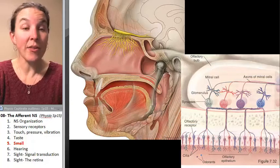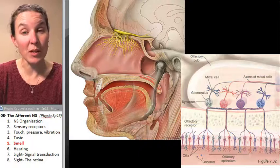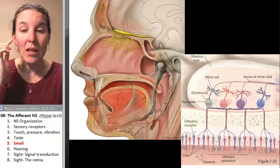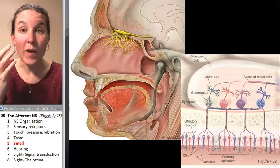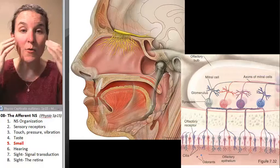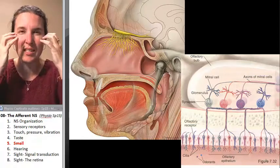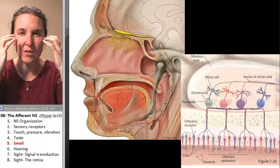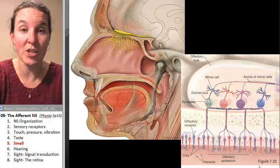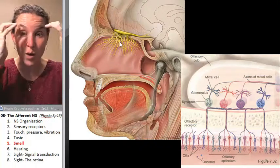Smell is another chemical stimulus, and so it's picked up by chemoreceptors found in your nasal epithelium. The olfactory receptor cells are found embedded in the olfactory epithelium that covers the superior portion of your nasal cavity. So they're actually covering the superior nasal concha. This is a nice view to give you perspective of where we are.